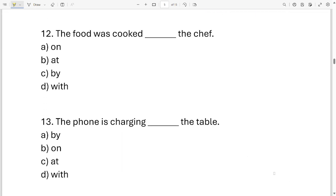Next sentence. The food was cooked dash the chef. Which word should I put in this blank? Options are on, at, by, with. These are the 4 options. Out of these 4 options, which option should I put in this blank? Should I put option A or B or C or D? Which one is the correct option? It is option C. The food was cooked by the chef.